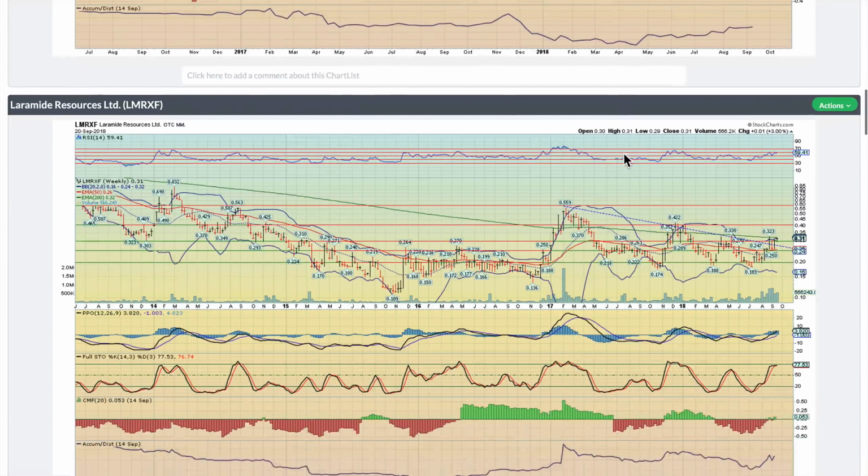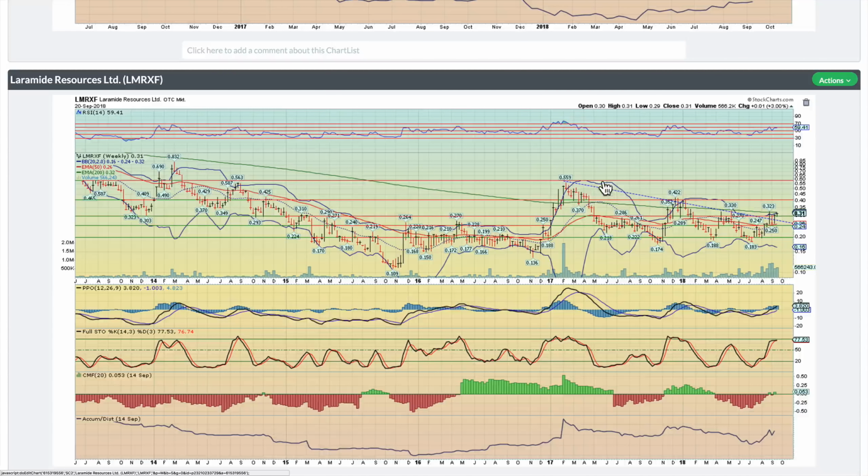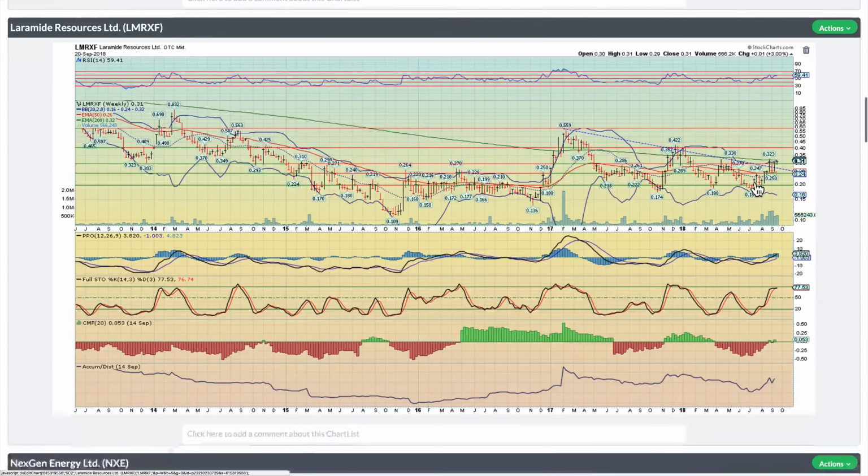Laramide Resources, LMRXF is another one that's broken out of this downtrend here after a cup and handle. It's broken out and it's consolidated above this breakout point. So I like this here above that 25 cent zone. I think it's going to be making a run towards 40, possibly 60 in the next couple of weeks.